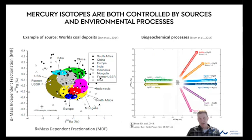Before showing the diagrams of the results, I'll just quickly show two diagrams here illustrating how both sources and processes can affect the isotope composition. The diagram to the left shows mercury in coal deposits worldwide, and the diagram to the right shows how different biogeochemical processes change the mercury isotope signatures.